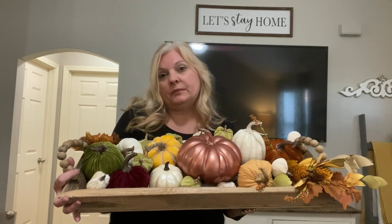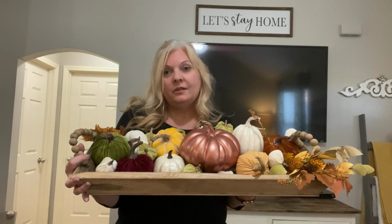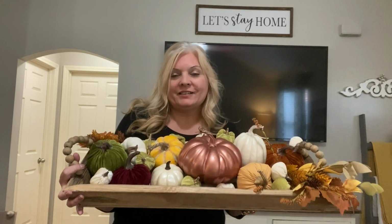So my friend also helped me out with this. It is so beautiful. She took several of my pumpkins and greenery and created me this beautiful centerpiece for my TV stand slash credenza. I don't know why I'm calling it a credenza. I have no idea, but anyway, my TV stand. So this will go in the middle. So I'm gonna place all this there and then I will finally be through decorating this living room.